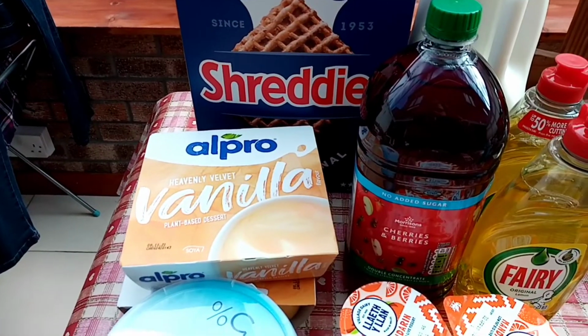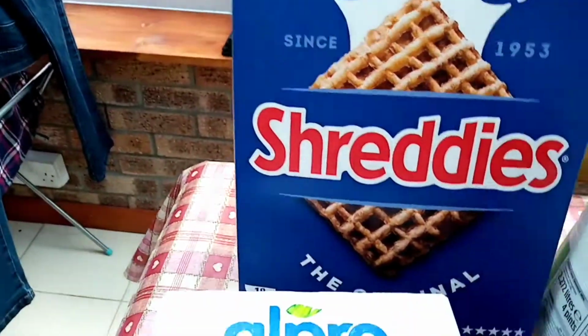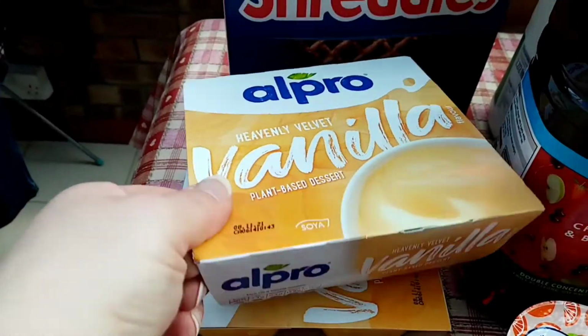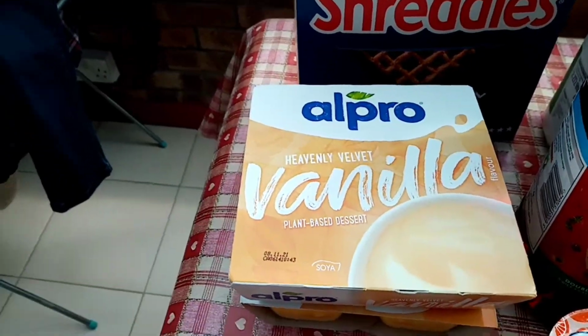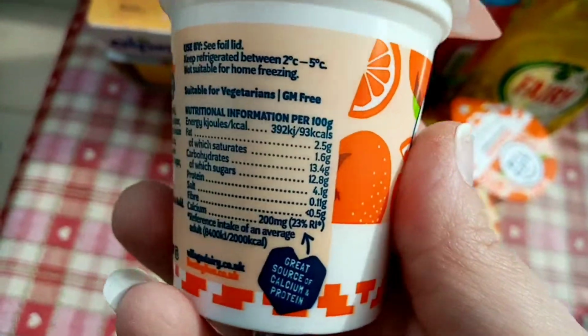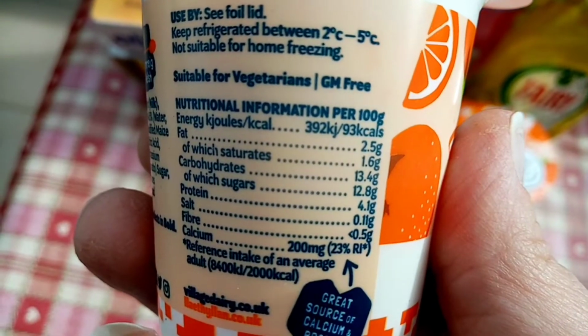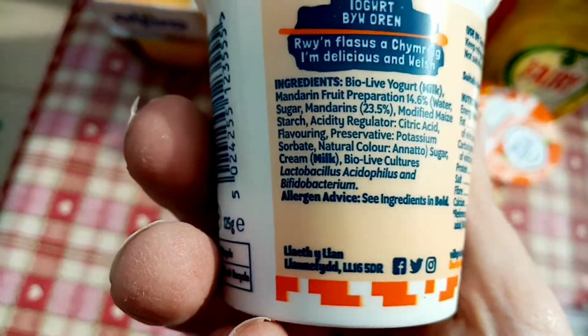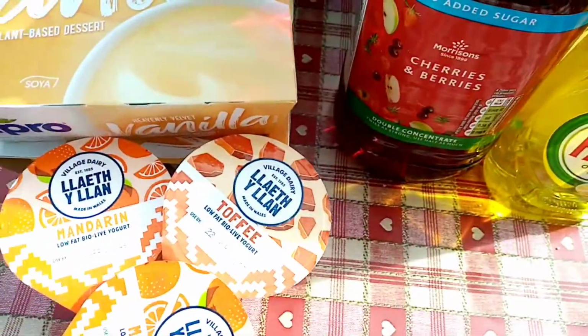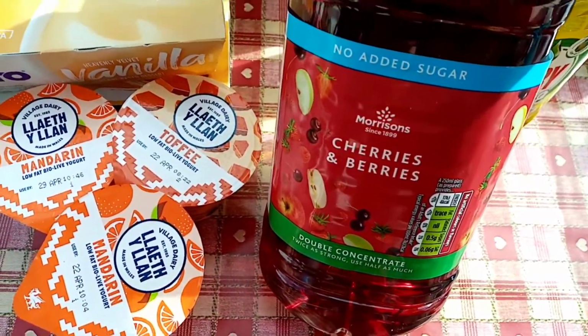Hopefully I'll enjoy it. So I've just got back from Aldi's and Morrison's, only done a tiny bit in Morrison's, so I'll just turn you around and show you what I've got. So I didn't get much in Morrison's, I just got Shreddies, that's my husband's favourite cereal. Two packs of these, because they all like those. And these my daughter always likes. I've not had one before, what are they? 93 calories per 100 grams, and there's 125 in those. So that's that. And my favourite squash, cherries and berries, absolutely love that.